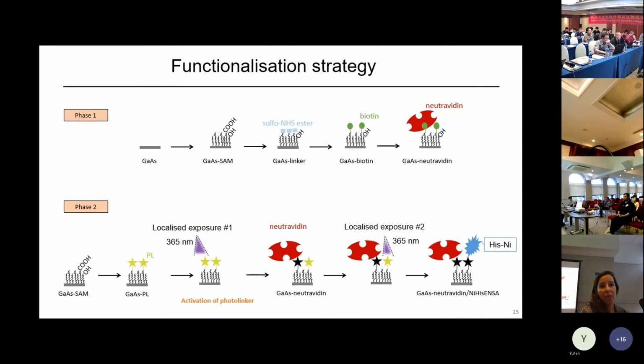As I said, there's not much done about biofunctionalization on gallium arsenide. And for this reason, we started. First, we just wanted to demonstrate we could immobilize a protein on gallium arsenide in a covalent manner. And so we started by not using a photochemical approach, just a more simple strategy where we could immobilize one protein on the surface.